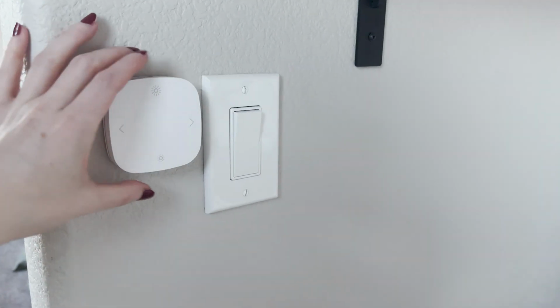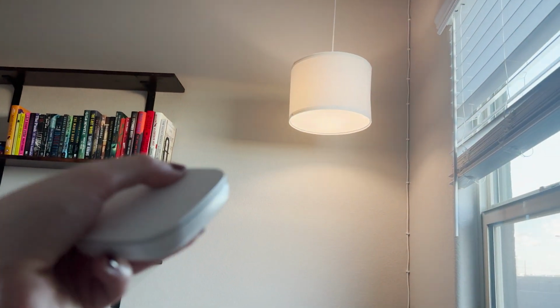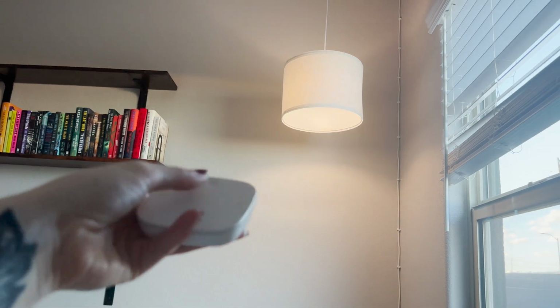I am a sucker for the IKEA light bulb that has all the different colors on it because, you know, sometimes the vibe is different and also sometimes you don't know how the lighting's going to look. So these light bulbs allow you to kind of figure out what works best.